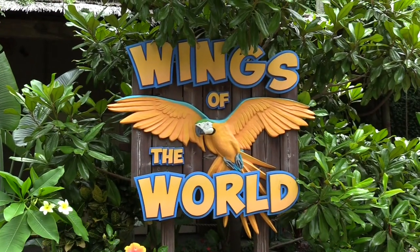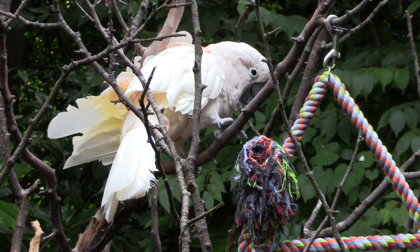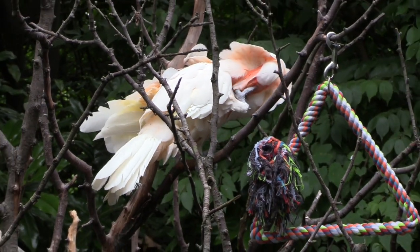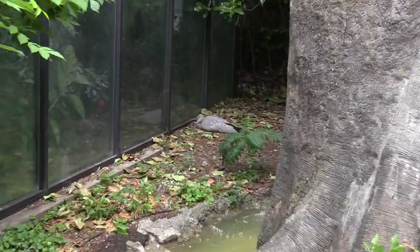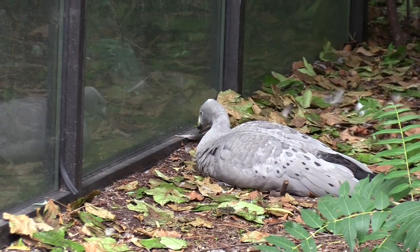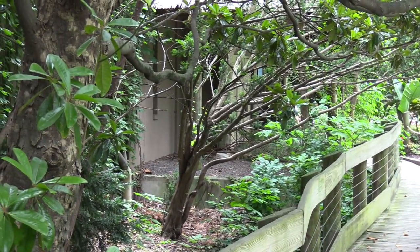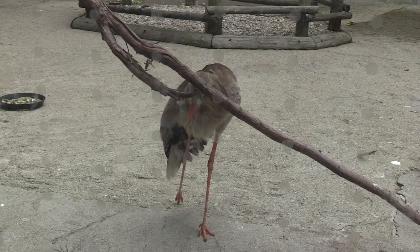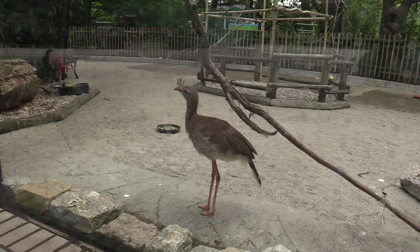Alright, we got Wings of the World. Look at a salmon-crested cockatoo. Hi, birdie birdie. Oh, got an itch. And they've got a Cape Barren goose here on the bottom. Oh, we got a nice breeze blowing right now. Feels fantastic. There we go. Alright, so currently the indoor portion of this habitat is closed, so I can't show you any more of the birds. Also, the free flight aviary is closed, so can't go in there either. This is a red-legged seriema. It's the only bird that's up close to the glass. This is looking inside the aviary.